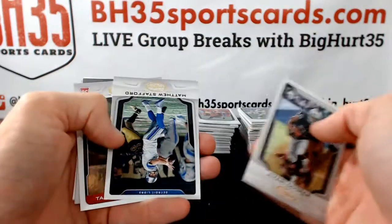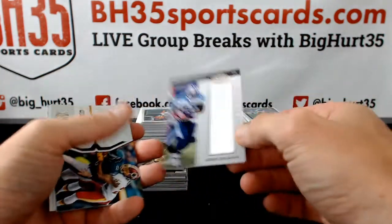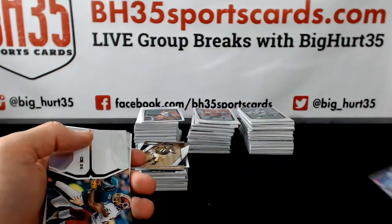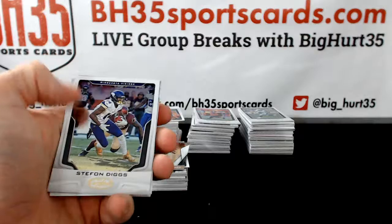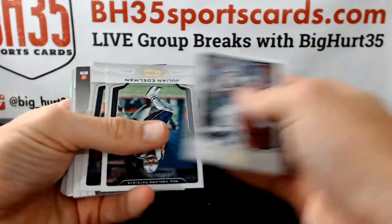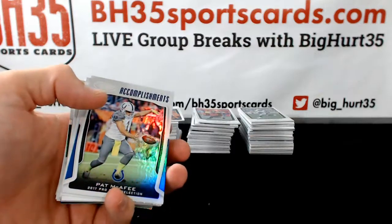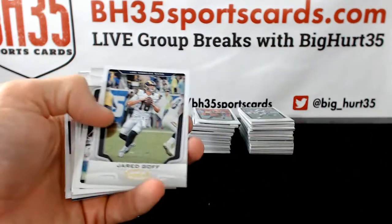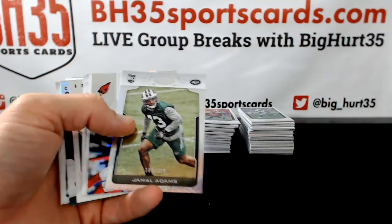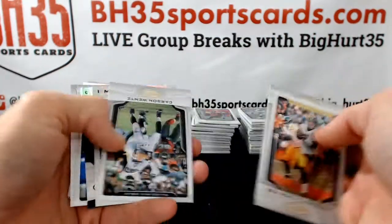Randy Moss. McKinley. Oh, no way. Thought it was going to be an auto. To 49, Eddie George. Josh Norman, Redskins. Carlos Henderson, Broncos. I think there's going to be something big in this one. Maybe not. Maybe it's just a dud box.